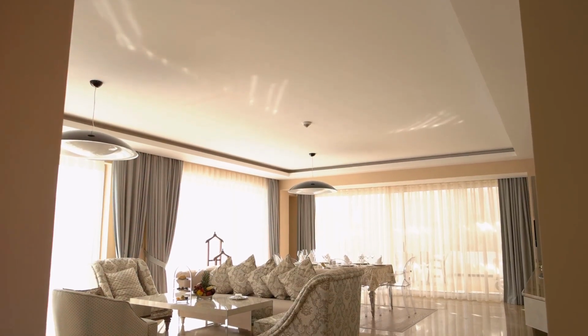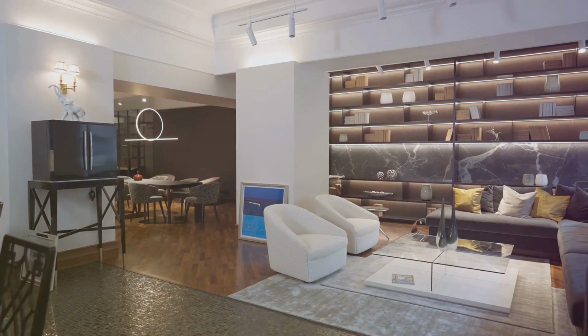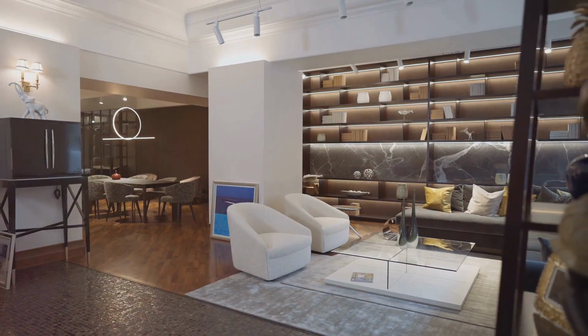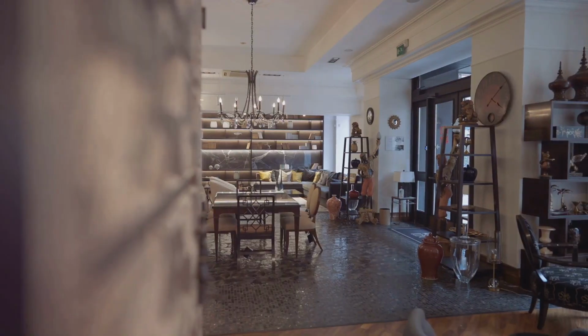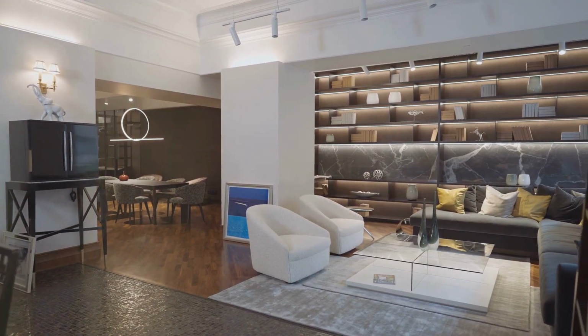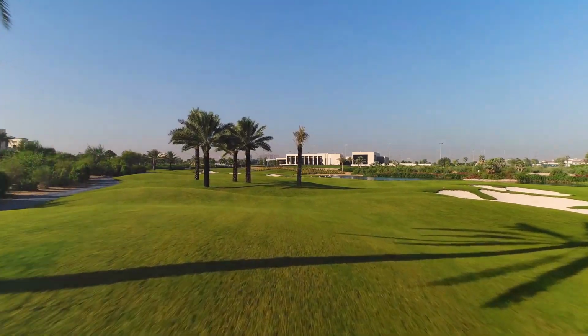The interiors of these homes are as exquisite as the landscapes that surround them. They showcase a harmonious blend of contemporary and traditional elements, with every room designed to perfection. Luxurious fabrics, handcrafted details, and opulent finishes create a sense of warmth and sophistication that is truly captivating. But the luxury doesn't end there.